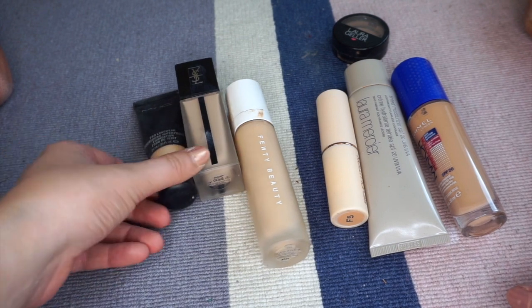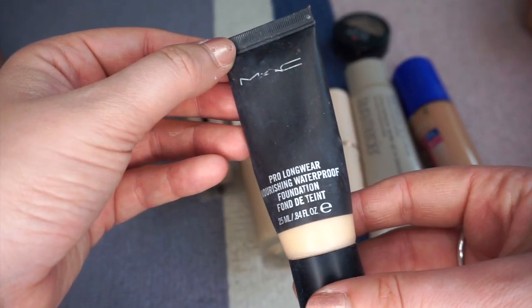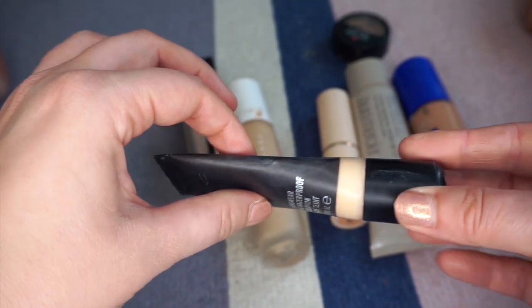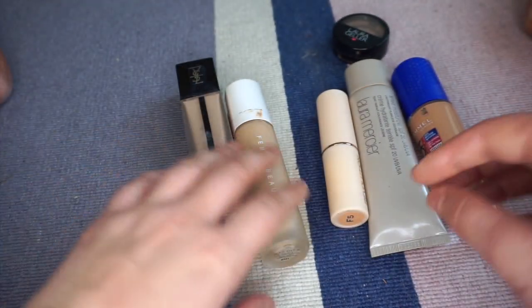Some other ones on here. So this is the MAC Pro Longwear Nourishing Waterproof Foundation. This lasts forever on your face, but it is quite drying. And actually, I'm almost out of it anyway, and it's really old, so I'm just gonna chuck it away.